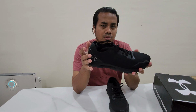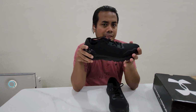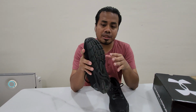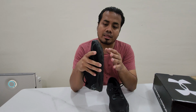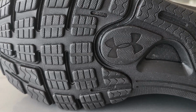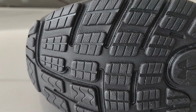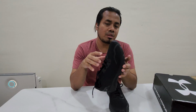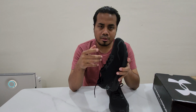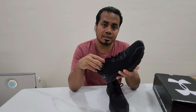Is this shoe light or is it heavy? It is on the lighter side, so that's a plus. Does it have a good grip? Yes, it does. The outsole has enough rubber. Some say the shoe can be lighter if they lessen the rubber, but for me, it's not a big problem because the shoe is already light. But there are lighter shoes in this category.